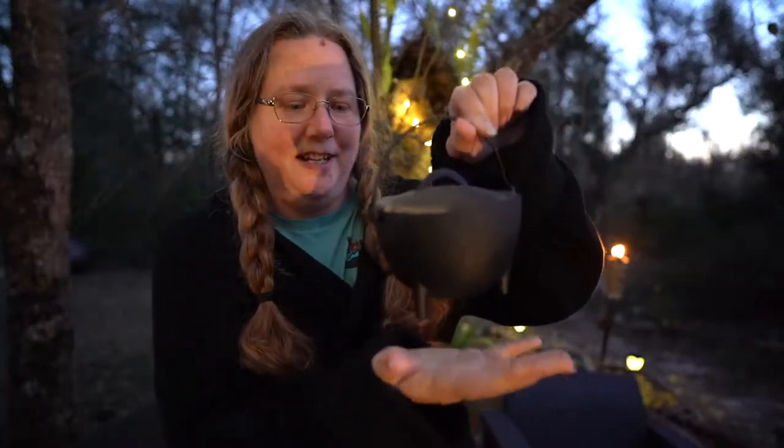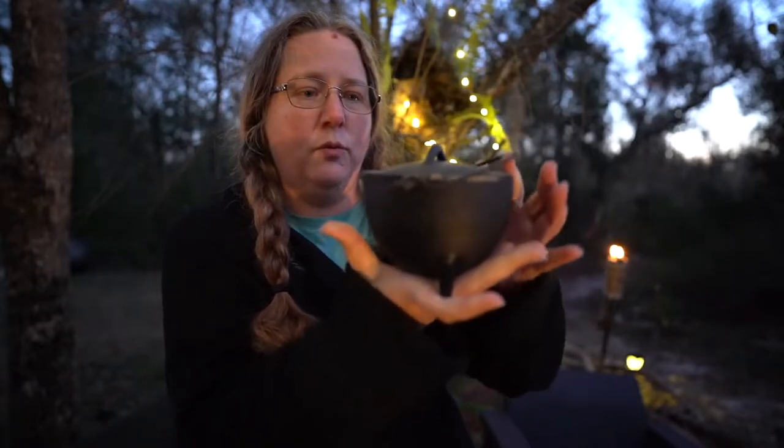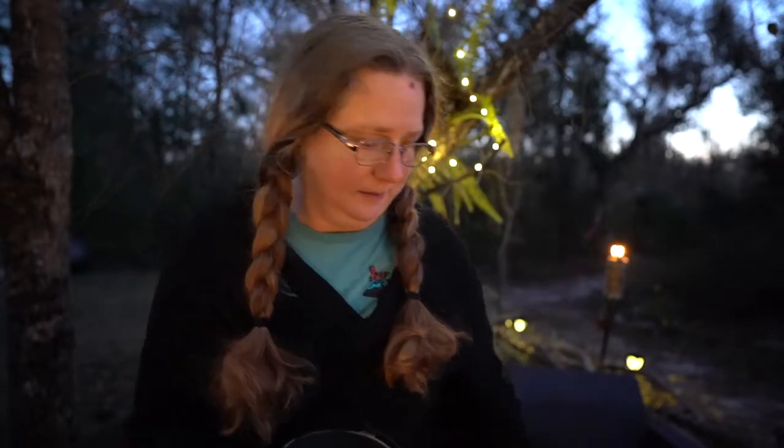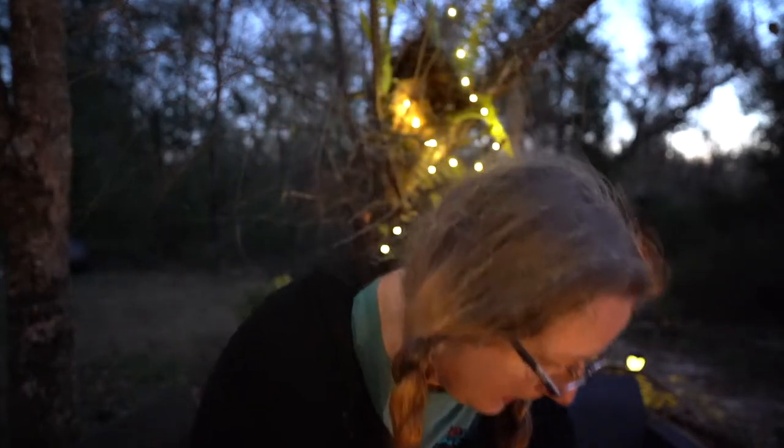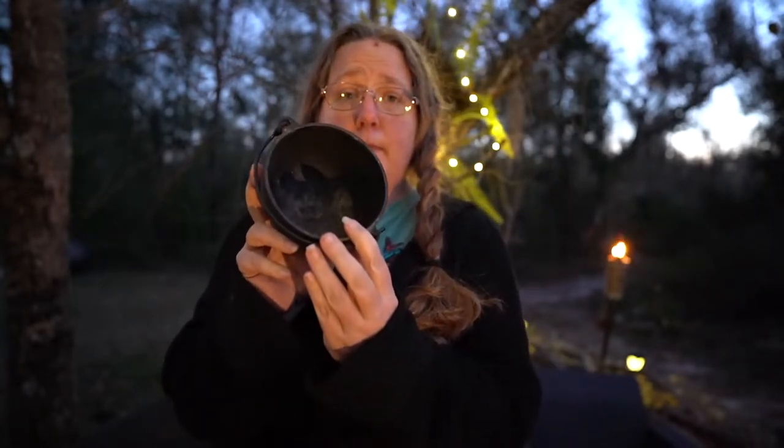The cauldron. Generally a rounded pot, kettle, with three feet, a handle so one can hold it over a fire. Most often has a lid. Mine happens to have a mirror in the bottom of it. So the cauldrons are interesting. Oh, and traditionally made out of iron.